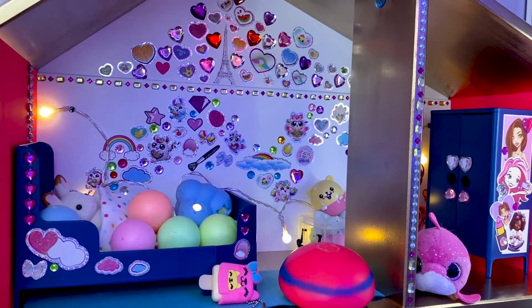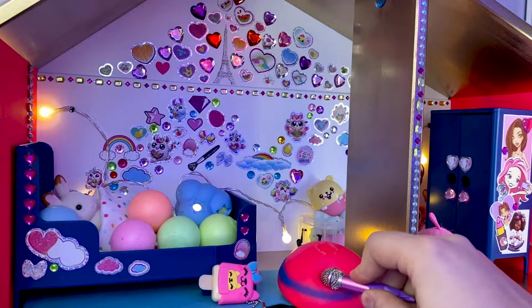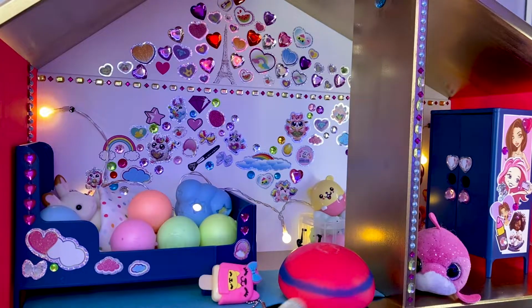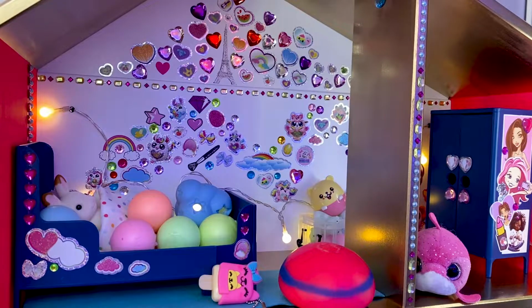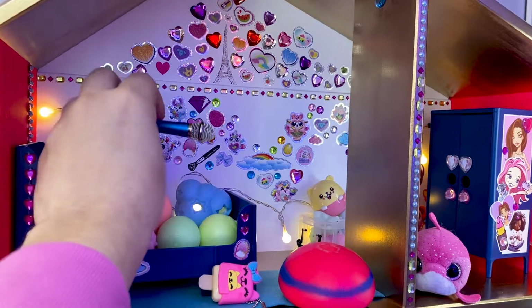And let me know your thoughts. But first, let's enjoy this tiny house. Okay. I'm gonna put the blue mic right here. Or in bed.